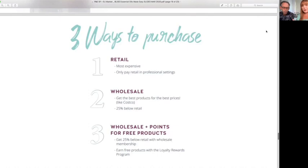And then you can also save money by buying regularly with doTERRA. You don't ever have to buy again, even if you open an account. There's no necessity, there's no minimum, unless you're doing the business, where there is a stipulation.